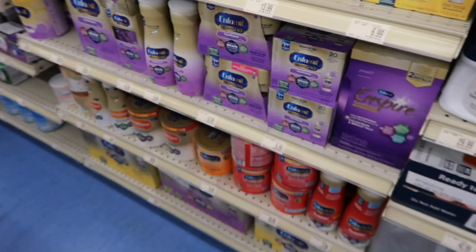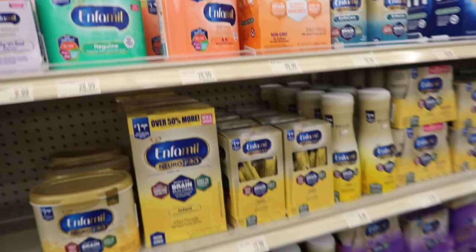Okay, so those are all the different types of furniture sets. Really, really cute. And then now they also have a great section for feeding. So they have a great selection of all the different types of formula down here and all the food. Okay, so those were for the formula feeding babies and also the babies that are eating solids.